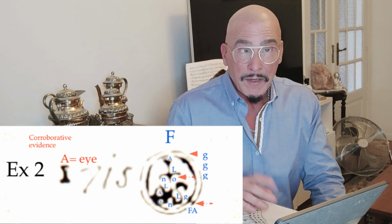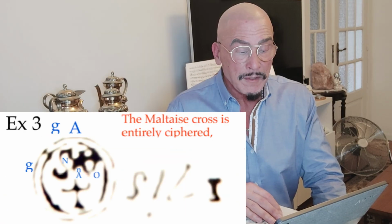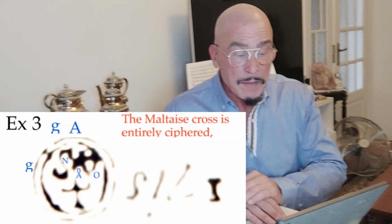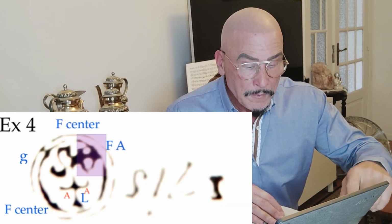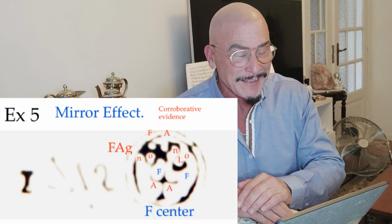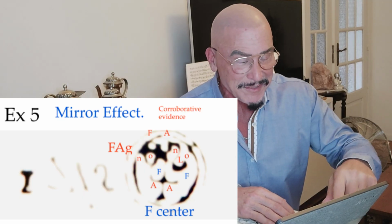Now, example 2, you have the complete deciphering by us. Example 3, again, deciphering by us of the Maltese cross. Example 4, same thing. Example 5 in mirror effect. I think it's the most beautiful one. This is what we call corroborative evidence. Fagnola made all the drawings of the labels, Stradivari labels for the Hills firm, published in their 1908 book.